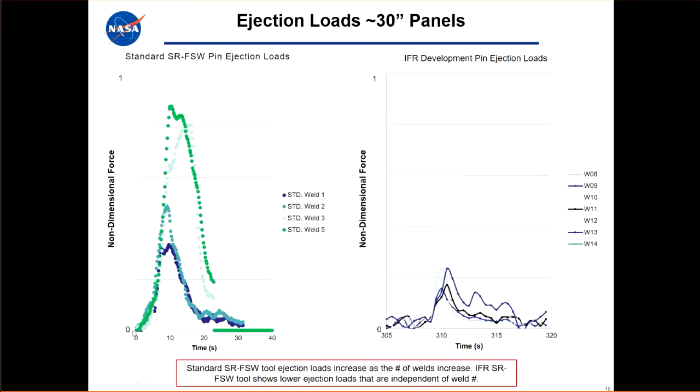This is just force feedback from the pin, and I just cut off the weld portion that happened before this. So this is just a portion where we're running off the end of the panel and shooting that pin tool down.